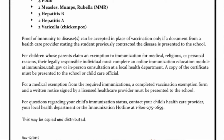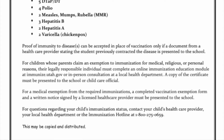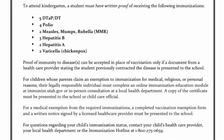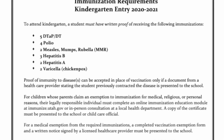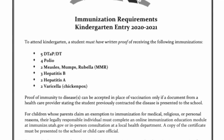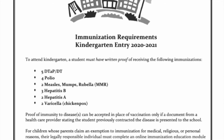First of all is immunizations. Let me pull up the list of immunizations that are required for kindergarten. So this is the list of required immunizations. We are required by law to have proof of these. So if you don't want your child to be vaccinated, we have to have an exemption form filled out, which is just on the state website.